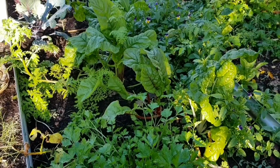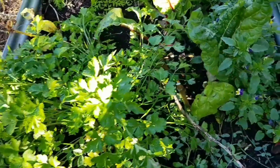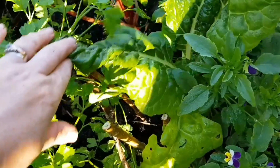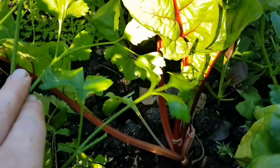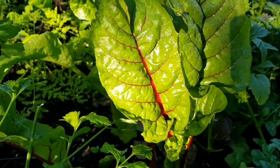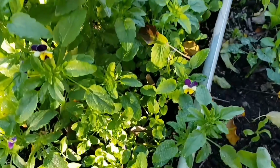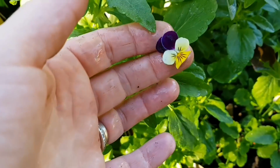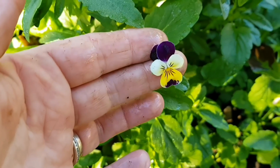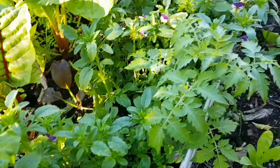I want to harvest a couple of little turnips from this bed. We have some parsley, and some chard here as well. This one here is quite pretty. It has the red stems and the red veining throughout. I've also mixed in some of these edible flowers. These are the Johnny Jump violas, and they're the cutest, daintiest little flowers you've ever seen. I have a few of those plants here.